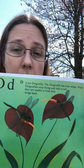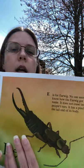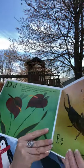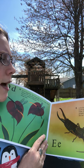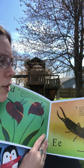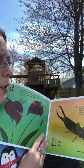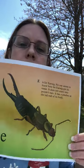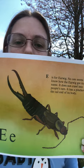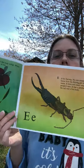I already showed you E, but we're gonna read it. Ready? E is for earwig. No one seems to know how the earwig got its name. It does not crawl into people's ears. It has a pincher at the tail end of its body. Here's the earwig. All right, next is F.